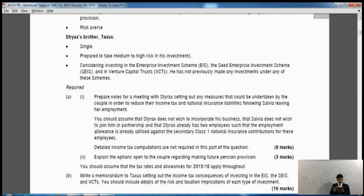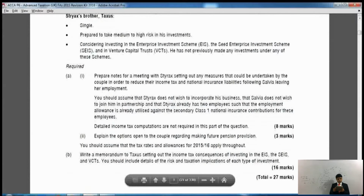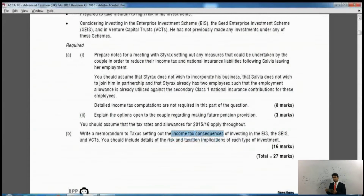But what we need to do is, if you come at the bottom of the question, at the end of the question, it says part B, write a memorandum to Taxes setting out the income tax consequences. Please make sure you underline this. If you have the exam kit in hard copy, please make sure you underline income tax consequences. He's just asking for the income tax consequences. He's not asking for CGT consequences.